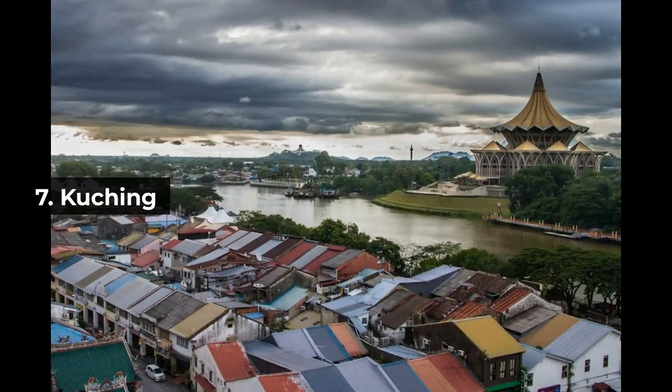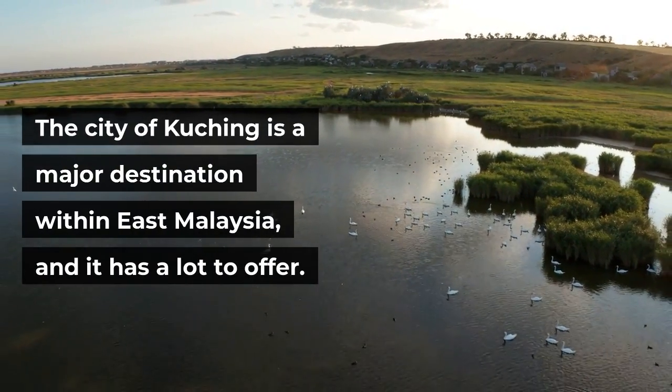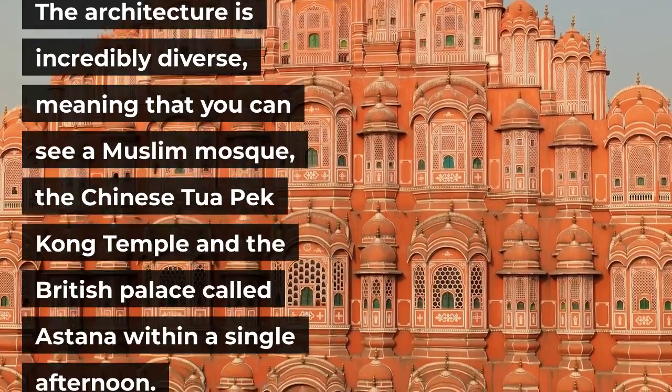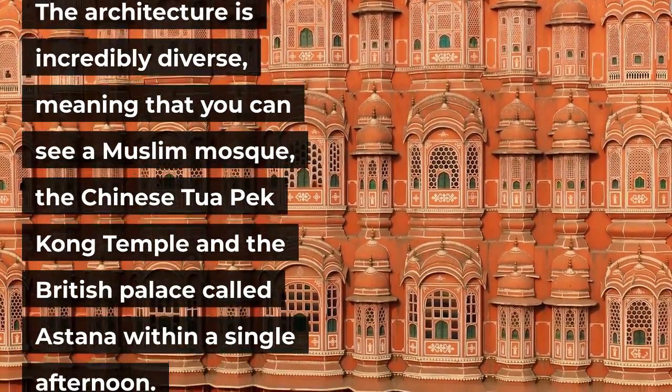7. Kuching. The city of Kuching is a major destination within East Malaysia, and it has a lot to offer. The architecture is incredibly diverse, meaning that you can see a Muslim mosque, the Chinese Tua Pek Kong Temple and the British palace called Istana within a single afternoon.